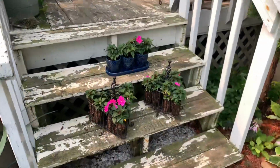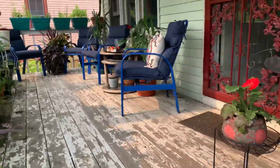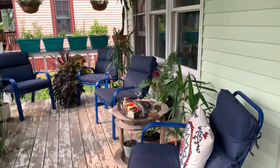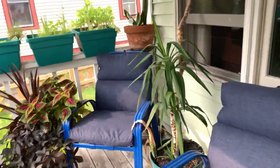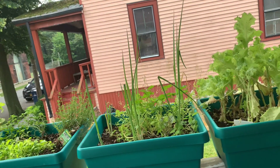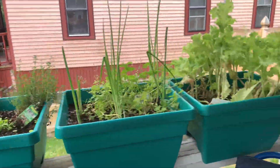And then right up here is, we don't typically have guests or anyone up on the entrance from the front door. So here is our porch that also houses some come out and relax invitations. Now, these guys enjoyed all the rain.